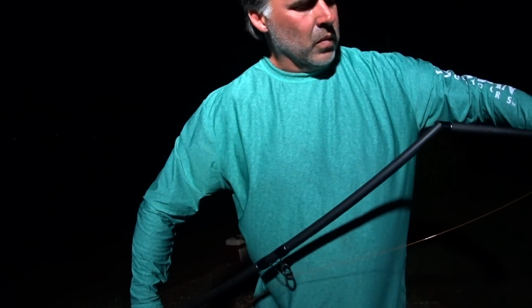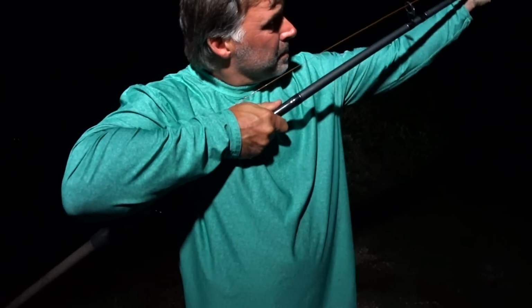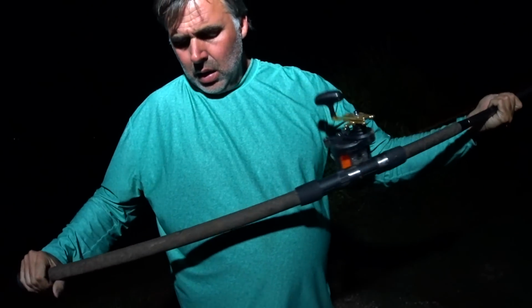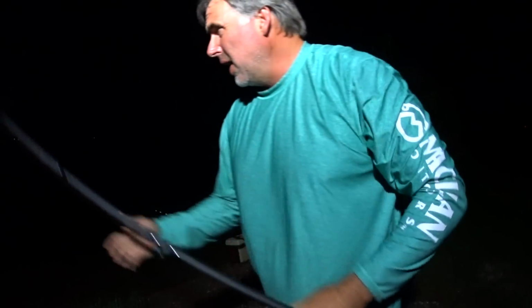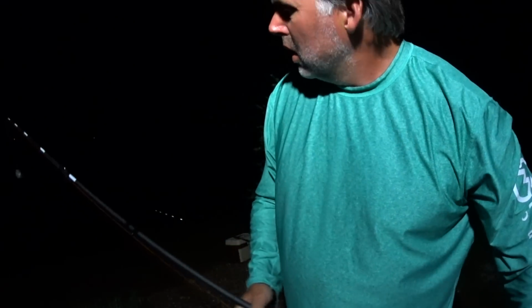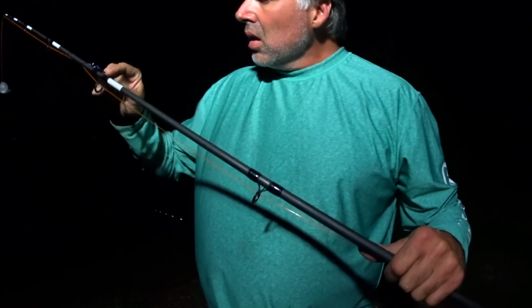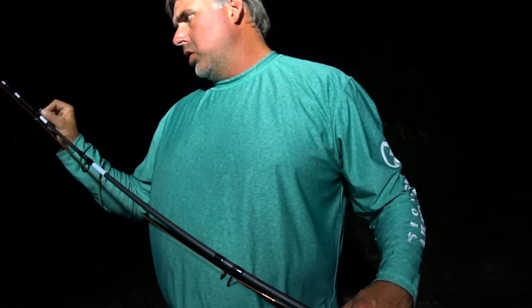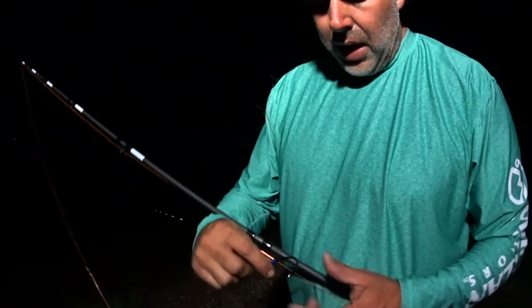This here is what I call the best surf rod for the money. I had read about these online. Texas surf shark fishermen were using these rods and saying good things about them. And this is the Akuma Longitude CX 12-foot heavy. It's rated up to 10 ounces.